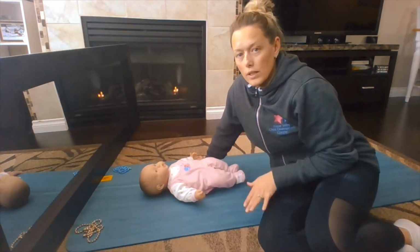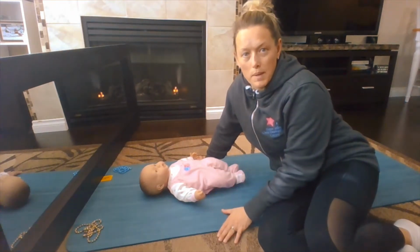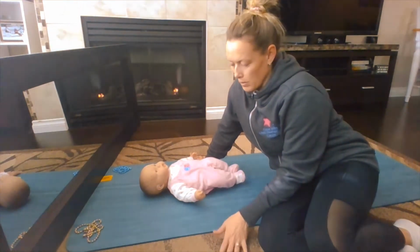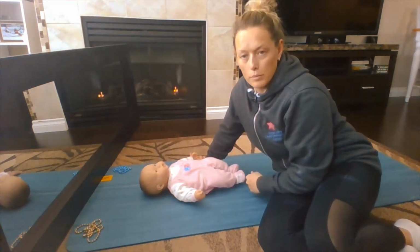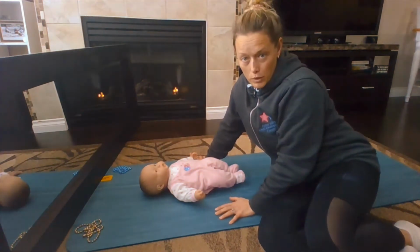And then also take a look at your environment and how it's set up. We're talking about rolling, so the floor is the best place for us. So a little bit of padding might be helpful. So some carpet, a yoga mat, some blankets if that's what you have around to make it more comfortable. And then also think about what you have close by that's going to be motivational for them to move.